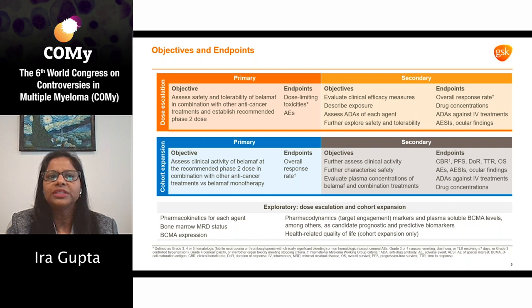Secondary endpoints are to further assess clinical activity and safety and to evaluate the plasma concentration of belamaf and individual combination agents. Both phases of the substudies will include a number of exploratory objectives, including pharmacokinetics for each agent in the combination therapy and the bone marrow MRD, or minimal residual disease, assessment.